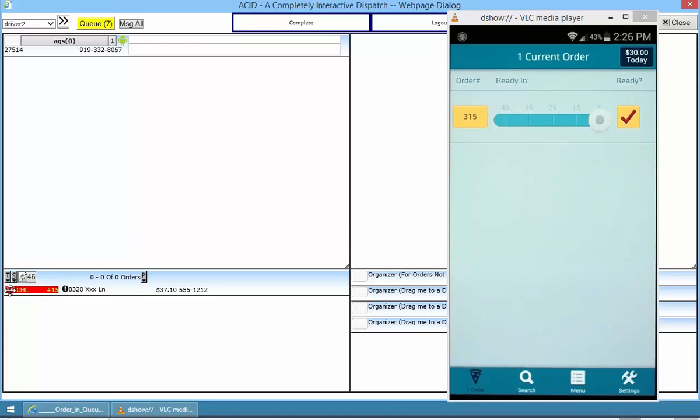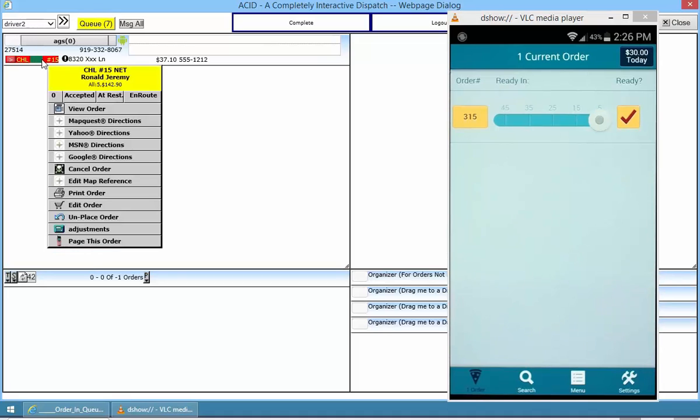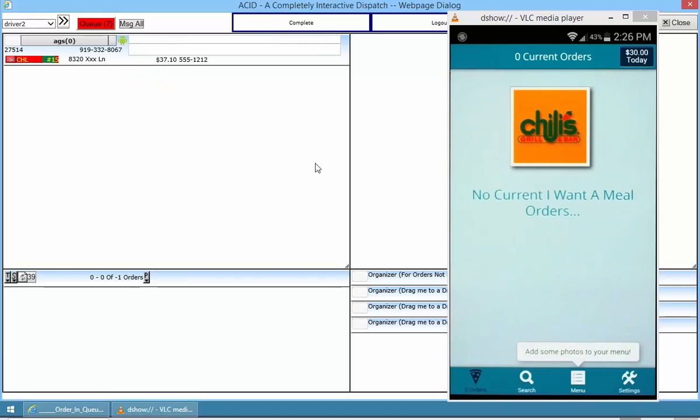As soon as the driver hits accepted at restaurant, as soon as the driver updates the status, or you or anybody updates the status to en route, at that point, the order will disappear from the current orders on the restaurant's home screen, because it's no longer there. The driver's on his way to the customer, and that food's no longer there.